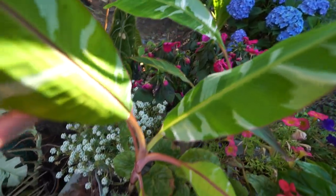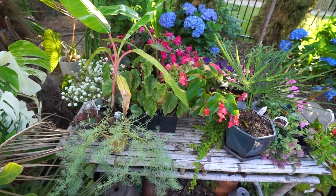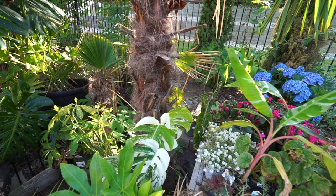A couple more Musa Floridas over here need to be planted. Felix Alyssum, nothing spectacular, just some annuals. The Musa Floridas are pretty cool. Everything else though is just things I've left over to work into some planters or in the garden.